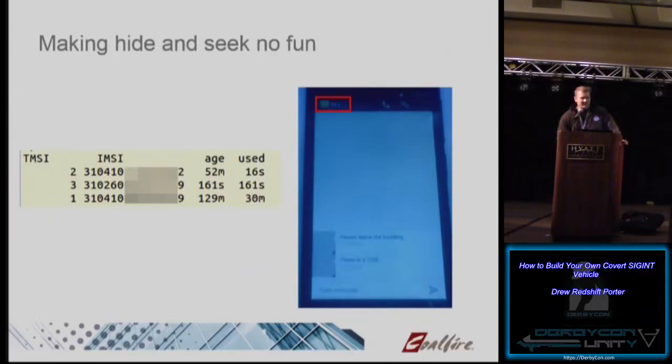So obviously this is very possible. We all know about this. But now your vehicle can do it too if you're in a very large Faraday cage or you have it hooked up to a smaller Faraday cage.